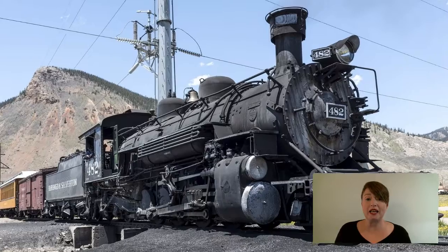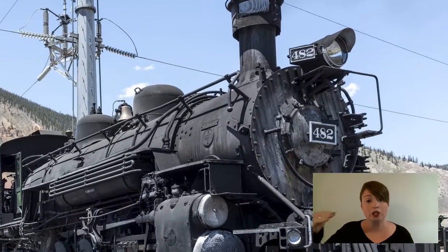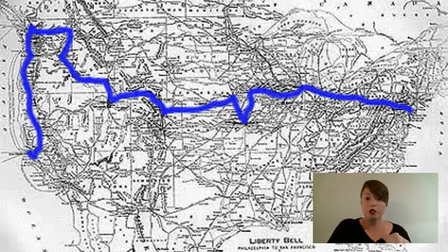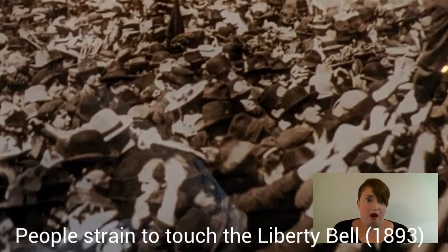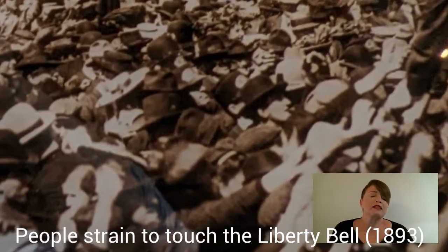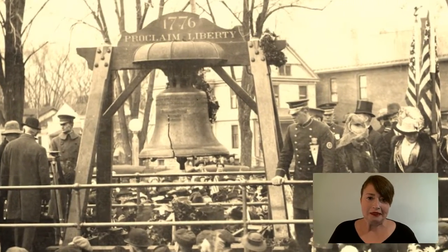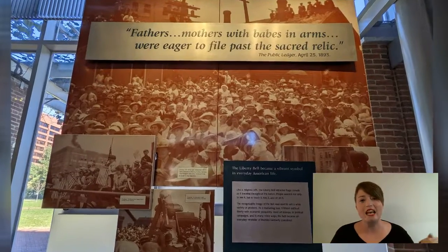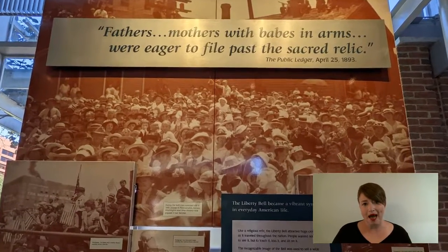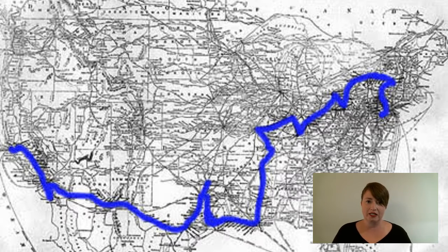Now, the bell was placed on a railway in an open car, and it made its way first along a northern route out to San Francisco. And when it arrived, no one wanted to admit that anything had happened to it. They promised everyone it would be perfectly safe on the rail car that they had built. Well, it may not have been entirely true, and so they began to look for a safer way to make its way back. And so it took a southern route all the way back to Philadelphia.